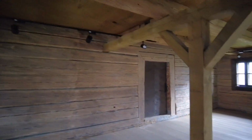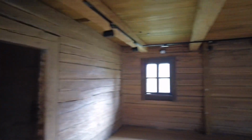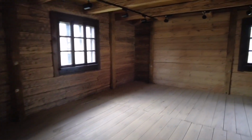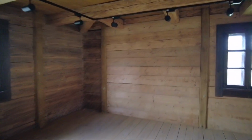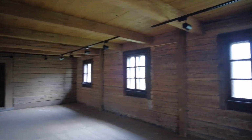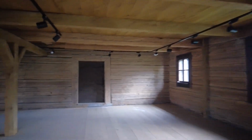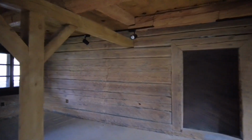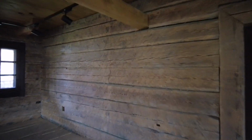Empty room. Those are some nice timbers. So, I'll take it. Do I need to make a down deposit? Deposit here, or what's the monthly rent?